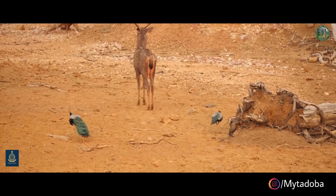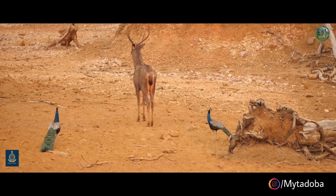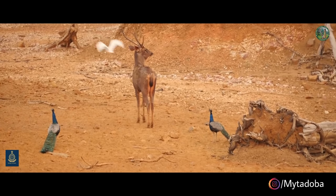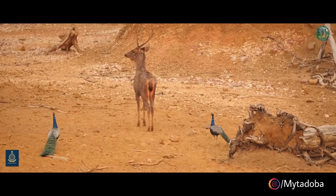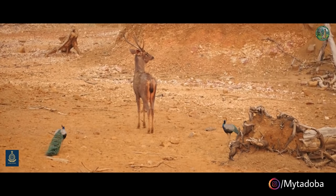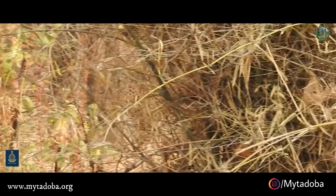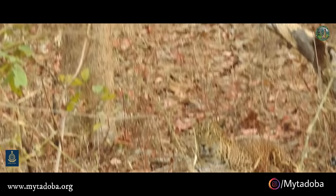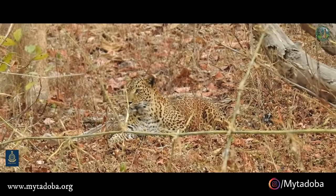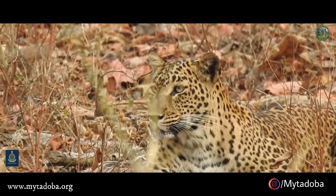We are now in the territory of one of the tigresses called Choti Madhu. We hear the alarm calls of the langur in the background, and the sambar is scared. We have spotted this leopard who was walking in the thickets and is right now sitting under a tree.